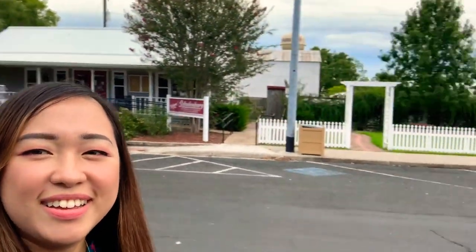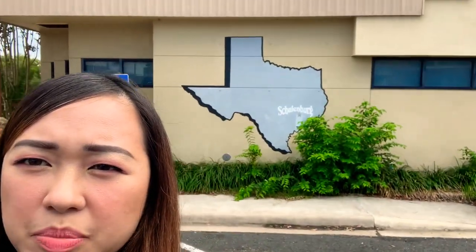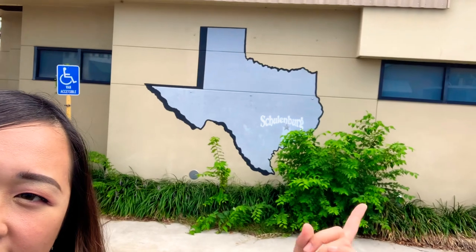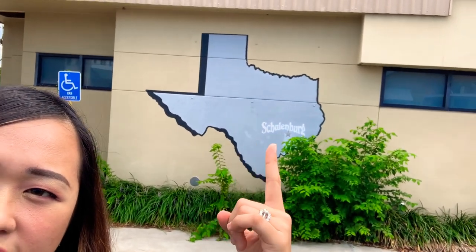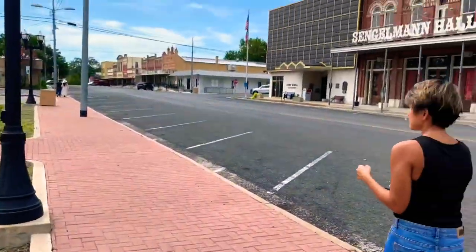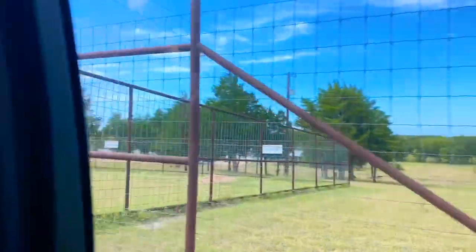We're here at the Single Men's Hall and it's like a ghost town. Nobody is here. Just the four of us. This is one of the famous spots here. This is Texas. And that's Schulenburg. Here at the vineyard and winery.